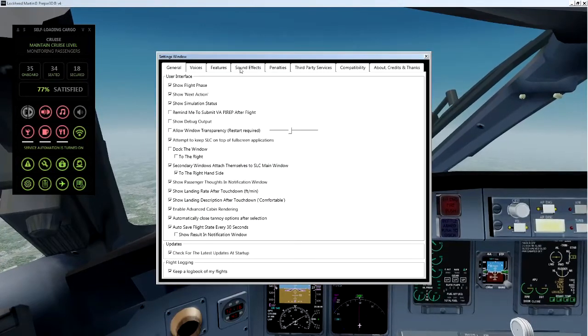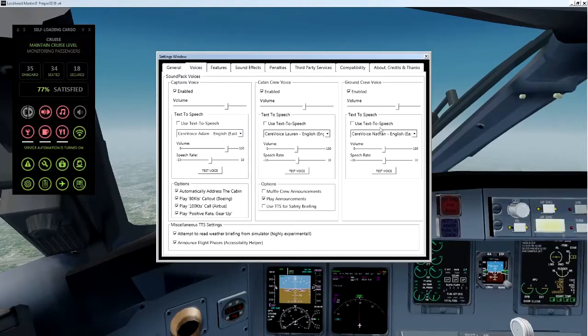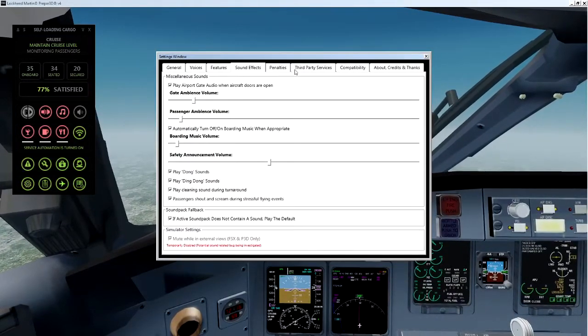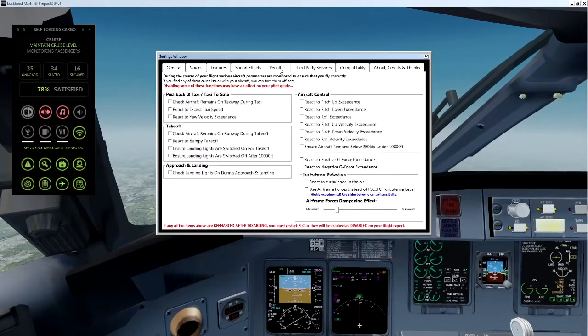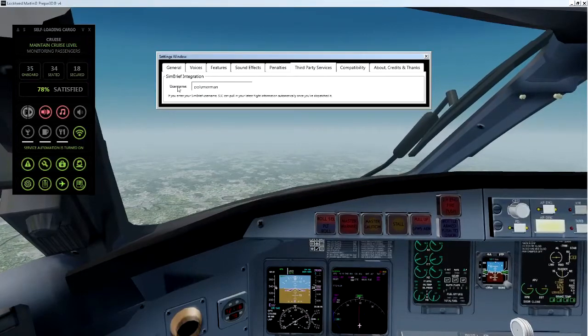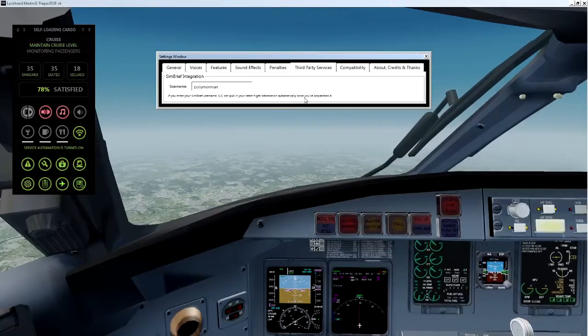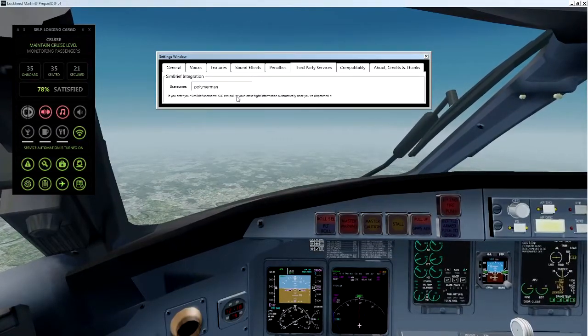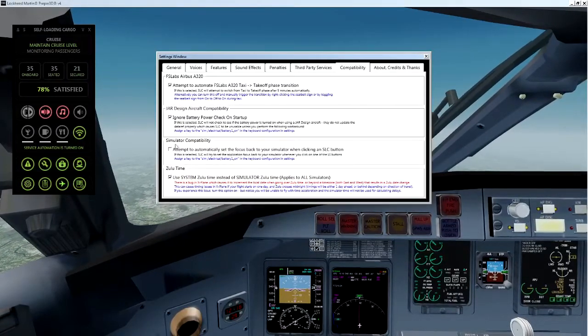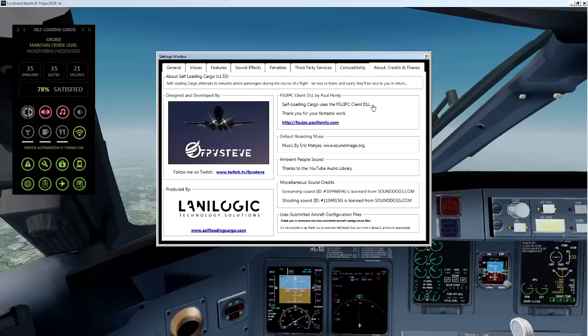So as I was saying, the voices, but I'm using theirs. Features, sound effects, penalties, you can click all this off and people are gonna scream left and right, or you can just undo this. Passengers shout and scream during stressful flight events if you want to do that. Then you can have SimBrief integration, supposedly. I don't think it's working yet, but supposedly that would work. I don't know how it's gonna work, but I guess that's something for the future. And here's some compatibility things. And then, of course, about and credits, right?